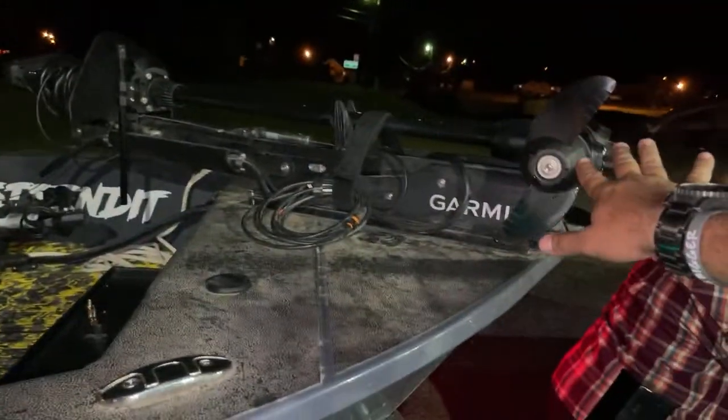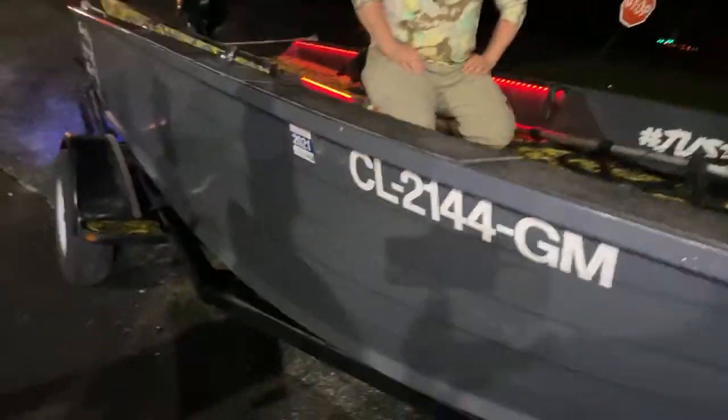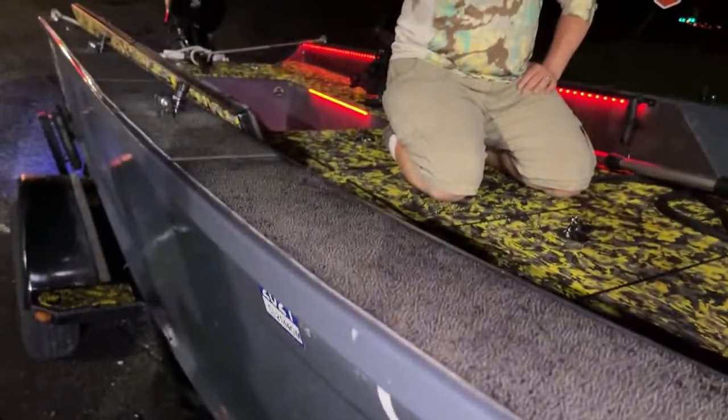Minus the external add-ons, what did you put into the actual raw materials of the boat, like these custom gunnels, which are nice? Gator skins.